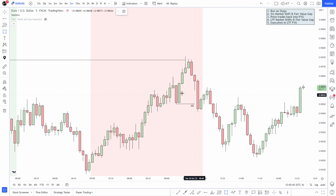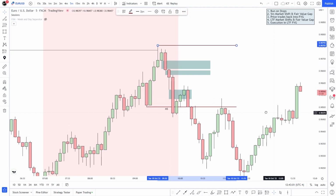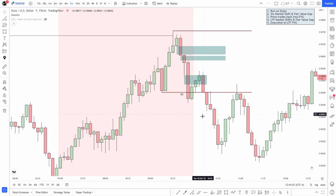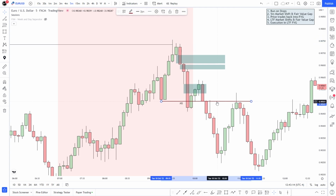And we look for the market shift, right? And now we look for the fair value gaps. We have 1, we have 2, we have 3. If you watched my video, you know that whatever happens in between this low and this high, the move that actually causes the break of the market structure, or well, the market shift per se, inside of here, that's where the fair value gaps have to show up. Does the price mitigate the fair value gap inside of these two levels? It does, right? So price trades inside this fair value gap.